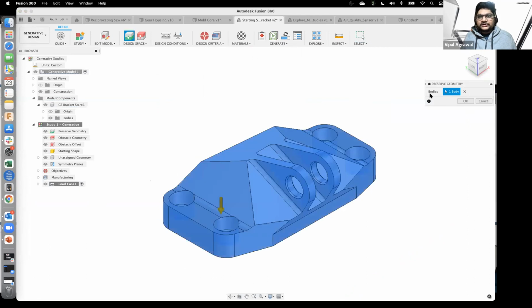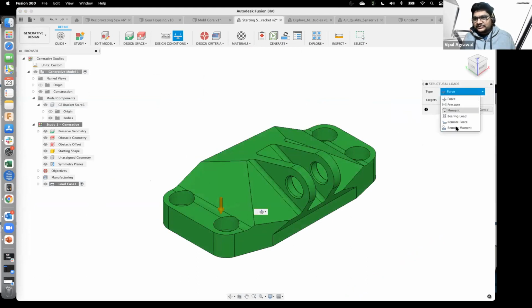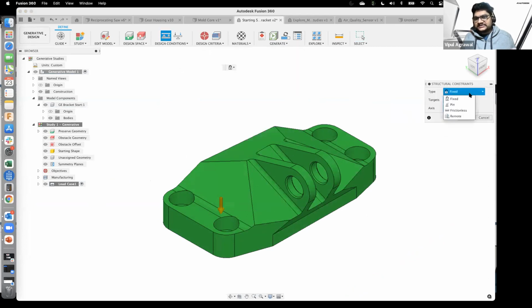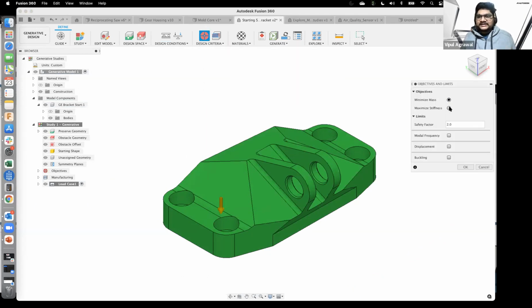So what loads actually are there which will be acting on this component. We have got all the types, or majorly all the types of loads available. I can add the constraints as well, how this is going to be fixed. Okay, my design criteria, like what actually I'm trying to achieve.